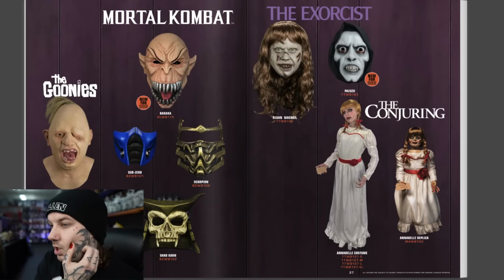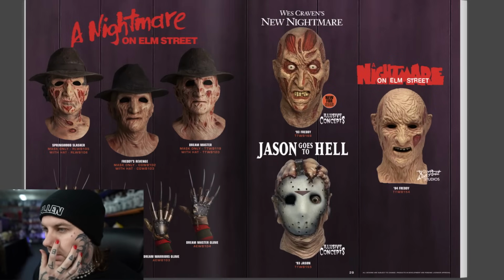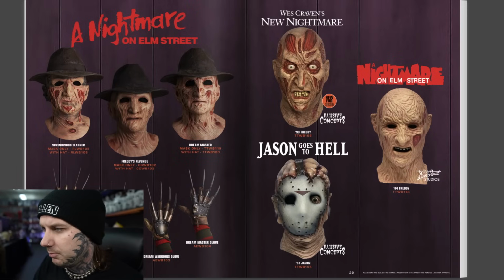Skipping forward, The Goonies, Mortal Kombat, The Exorcist, The Conjuring. I don't really care about any of that stuff. We got the old Freddy stuff. It does look like they have added a new Freddy piece. It's an old Elusive Concept sculpt from New Nightmare. So that's kind of cool.